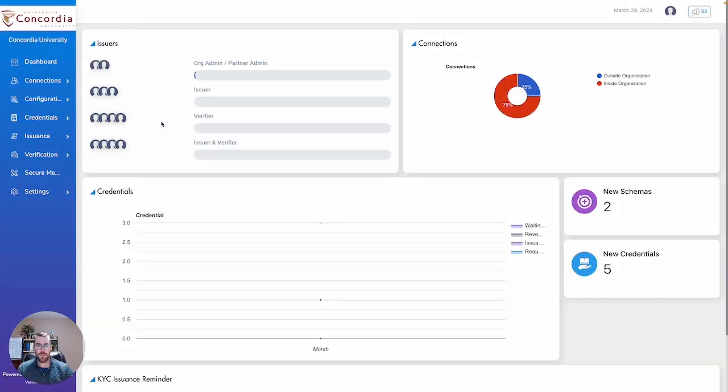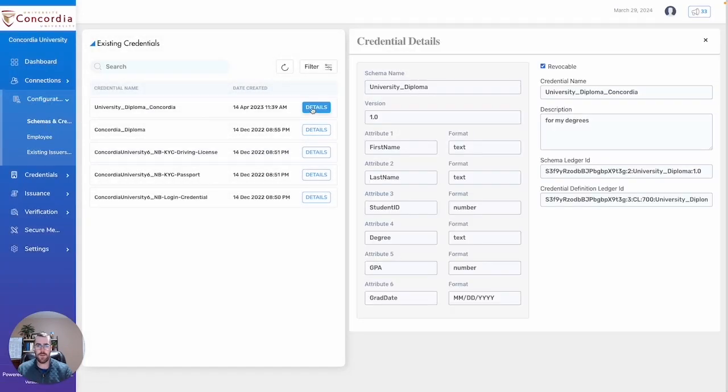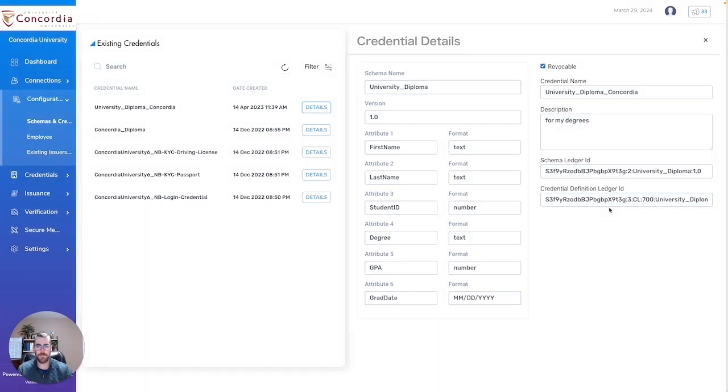Here I have Concordia University's credential management and issuance platform. Within configuration, you can see that they have a credential schema that they are using to issue their own credential. So the University Diploma Concordia is registered to a verifiable data registry. You can see the information here.